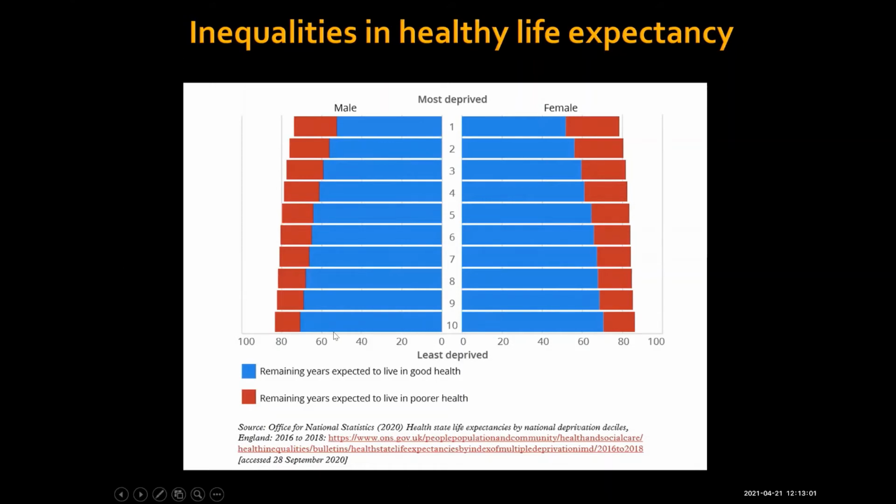So on this bottom section is those that are the least deprived, so in the higher income brackets, etc. And you can see that here we've got approximately 10 years at the end of life in poor health. But the more socially deprived, economically deprived you are, you can see a really big difference. So not only do people in the lower socioeconomic groups have shorter lifespans, they spend much more time with ill health at the end of life. So this is again why the government has said we really want to do something about this. This is the 21st century, and we really shouldn't have such disparities.